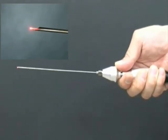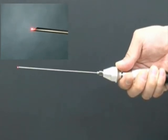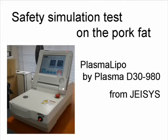The left corner is a close-up of the front edge. We can observe that the fiber inside the handpiece moves back and forth. Now we show you a safety simulation test on pork fat.